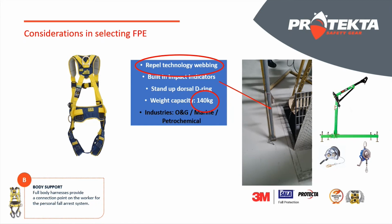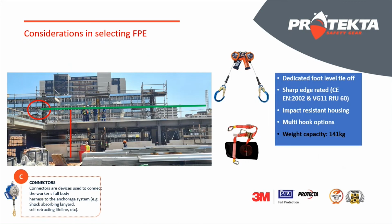If you look at your C connectors, I've given you a bit of a construction reference there. You will see this is on a slab that they're throwing into a building that they're erecting. And you will see there's guys standing on top. There's some rebar sticking out. So obviously, the best approach in this case, because you've got an open edge, you need to prevent the guys from falling. Or if they fall, they need to be attached to a system.